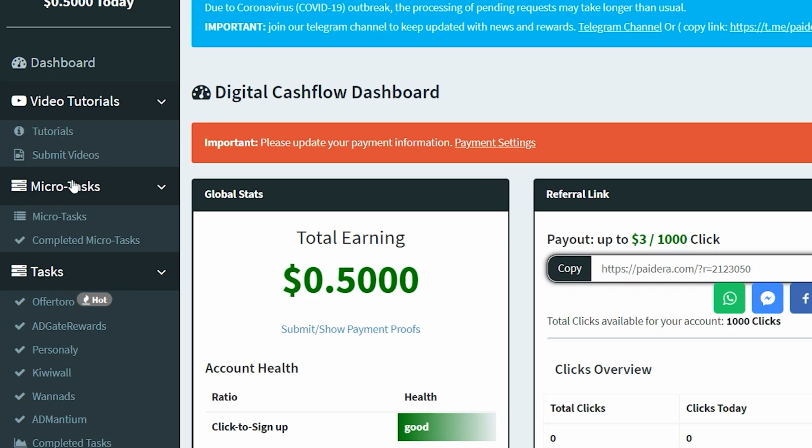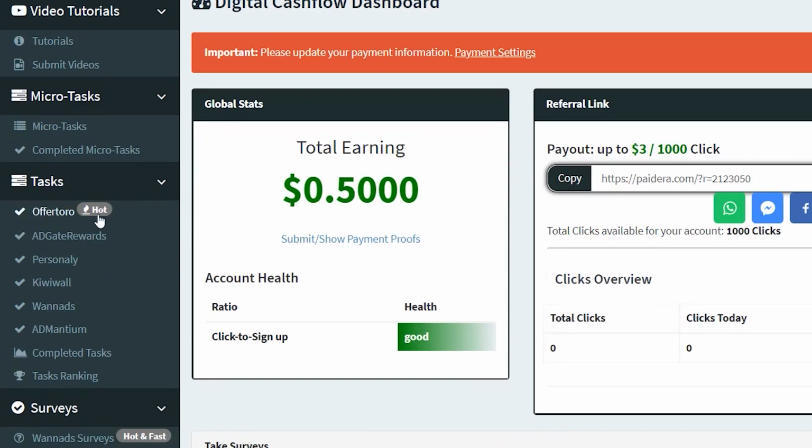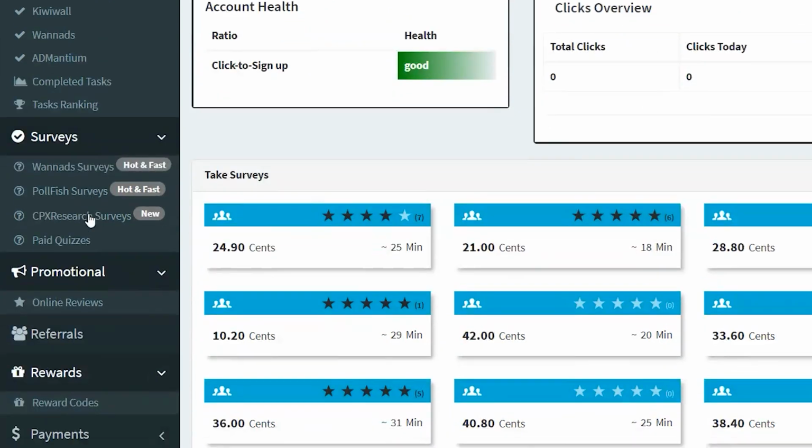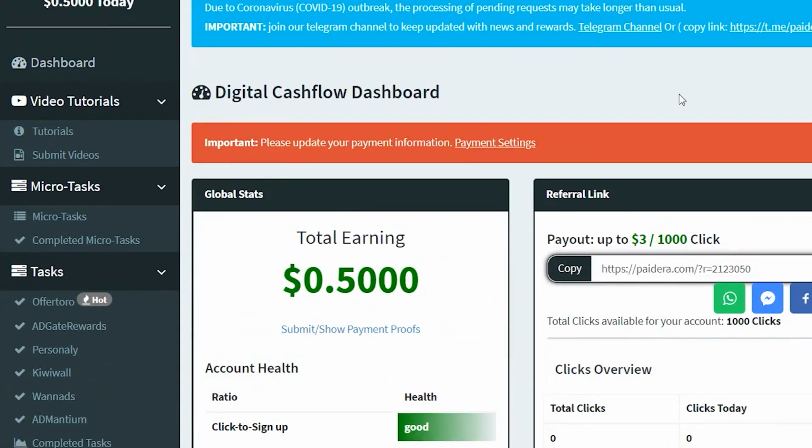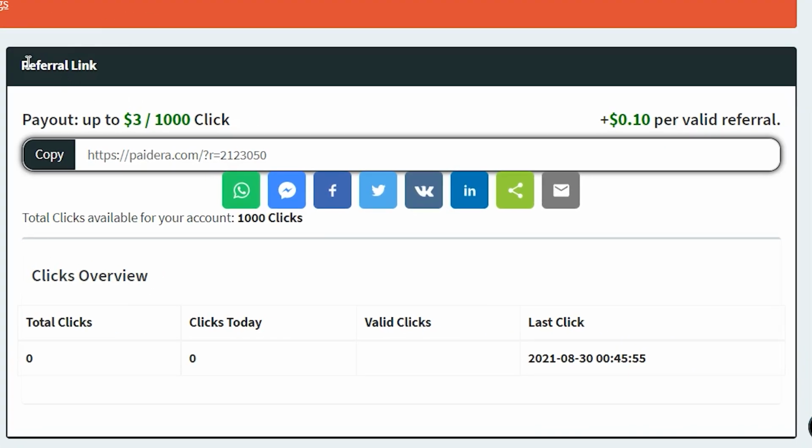On the left hand side here, you'll be able to see all of the things you can do to make money with this site, from creating videos to completing surveys. But like I said, we won't be making money in this fashion. You can of course do so to make a few extra bucks, but that won't be our main source of income here at all. Our main source of income is this website's referral system, and right here you can see a referral link.